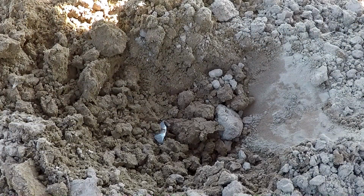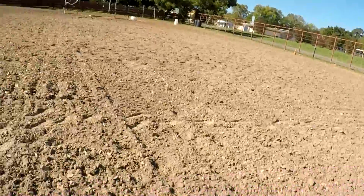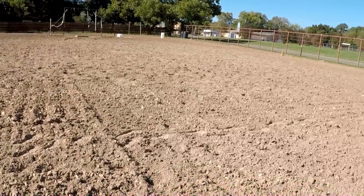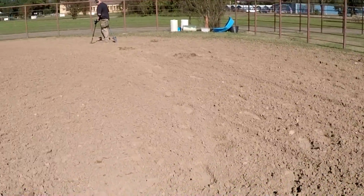Well, I had a 12-42 signal, and really didn't. They just plowed this field. Let me show it to you. We're back out here at Relic Roundup, and we've been waiting for them to plow this field up, and they plowed it up. So we're coming back out here to see what else came up. And this was my first target right here. Let me get out of the light. I don't know if you can see it right here.